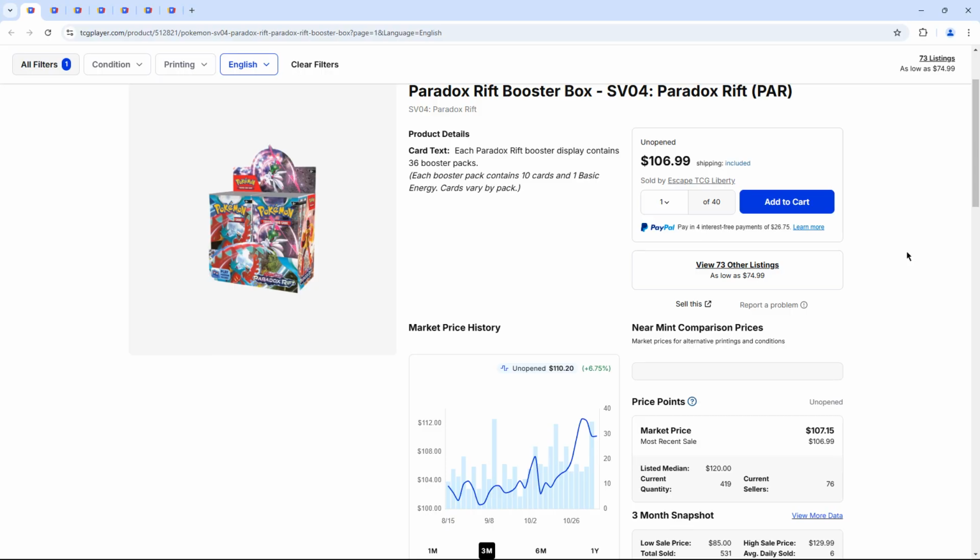And Paradox Rift is one of those sets that I feel like is going to do very well, but people will just miss out on it because it's super cheap at the moment. But with what we've seen with Temporal Forces, this set could do very well in the long run as well, and it's started to move up recently, as you can see here.